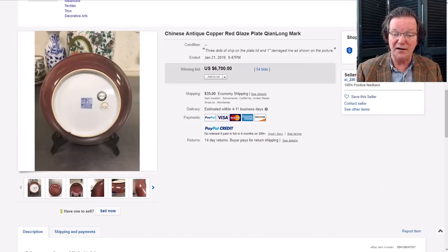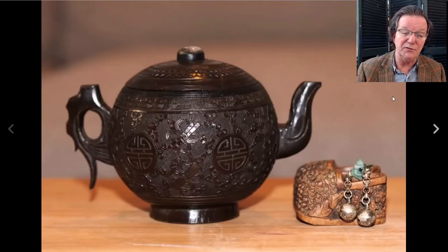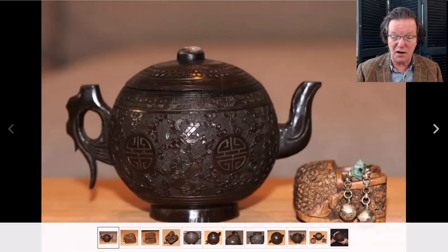All right, and then on to this. This was something I liked a great deal. You see these carved and molded coconut things fairly often, but generally they're in the form of just a bowl, often lined with silver or tin, that kind of thing. This was a full teapot, which is quite unusual. This is a rare thing with these Shou characters and precious objects and so forth on it. This was a very high quality thing.